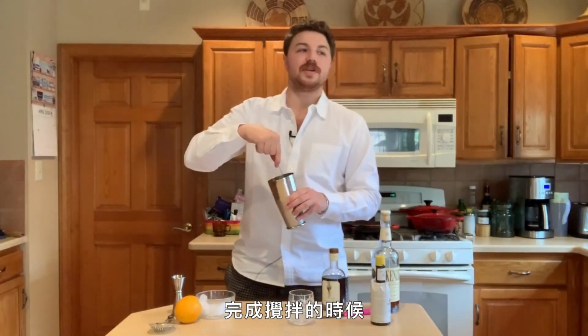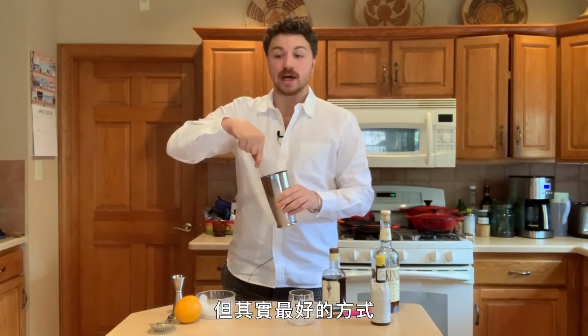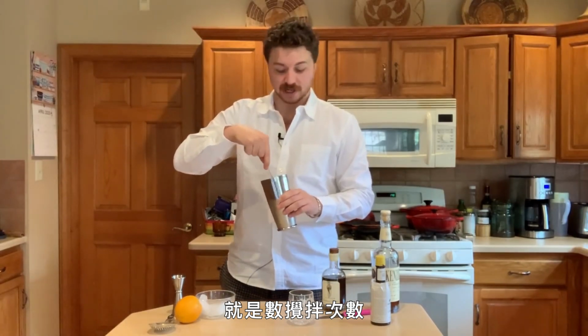So you'll know when you're finished stirring. One, the outside of the shaker tin or the glass will be super cold, but really the best way to know is just count your stirs.